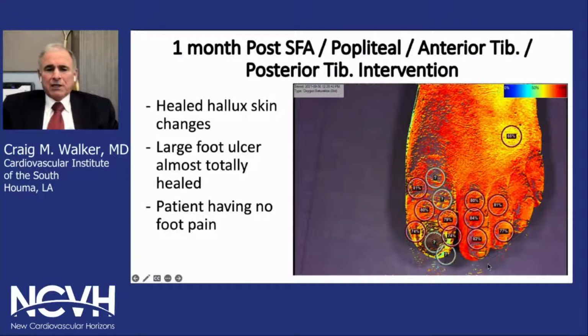By this point, he had healed the hallux skin changes except for the very dorsum tip of the foot, and that's shown here with the question mark. But the large foot ulcer was almost totally healed. He was having no pain. And you can see the entire rest of the foot has very high oxygen concentrations. Certainly, this is a successful and durable outcome in this patient.